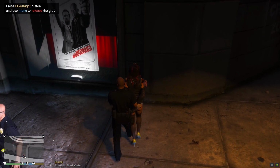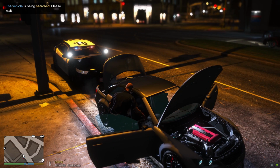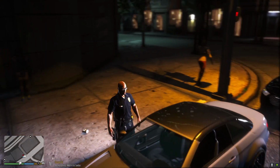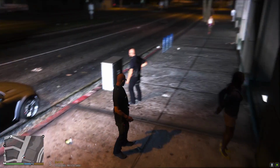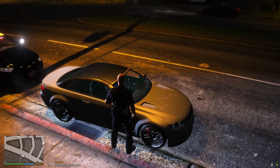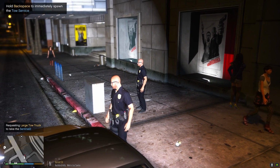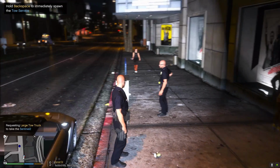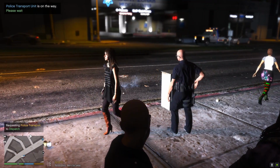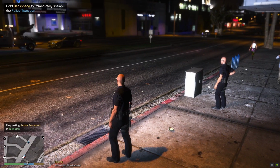Go ahead and just hang tight over here. Go ahead and search your vehicle. Powder clothes, no. So that's why she was acting nervous. 1-18, go ahead and show us 10-15. Go ahead and roll a 1185 to my location as well. Tow truck, assistance needed in Rockford Hills. Are we gonna wait for the tow truck to get here and then call transport for her? Actually, let's call her right now. 1-18, go ahead and send transport as well. We're gonna wait for transport, and now we should be on our way.